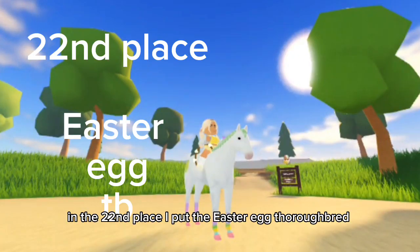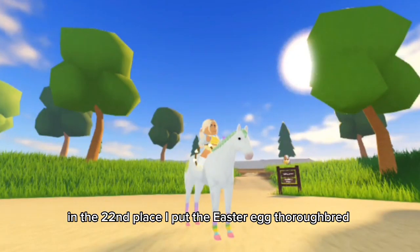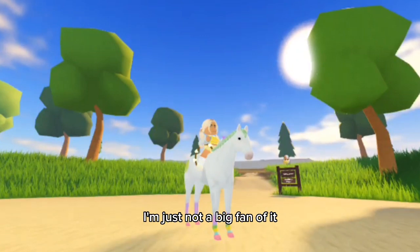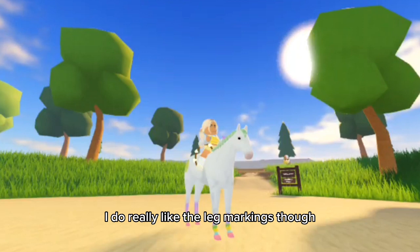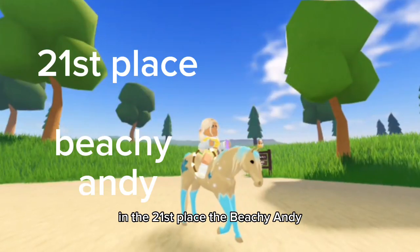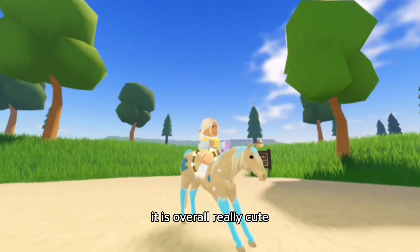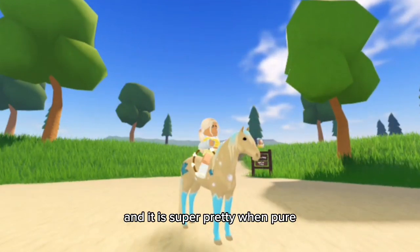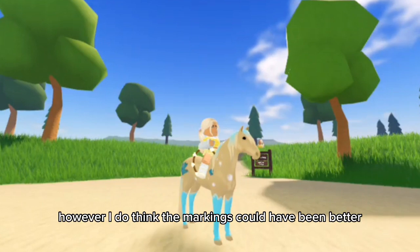In the 22nd place, I put the Easter egg Thoroughbred. I don't really know what to say about it, I'm just not a big fan of it. I do really like the leg markings though. In the 21st place, the Beachy Andy. It is overall really cute and it is super pretty when pure. However, I do think the markings could have been better.